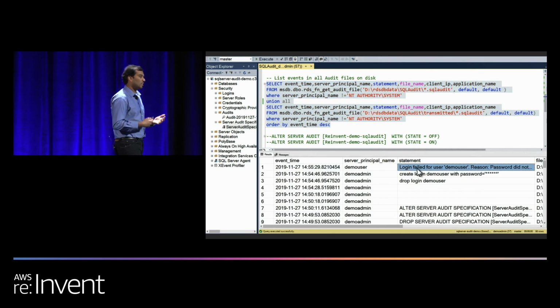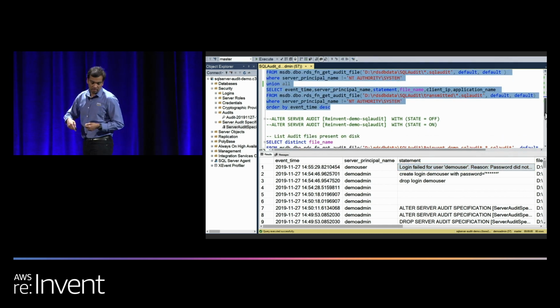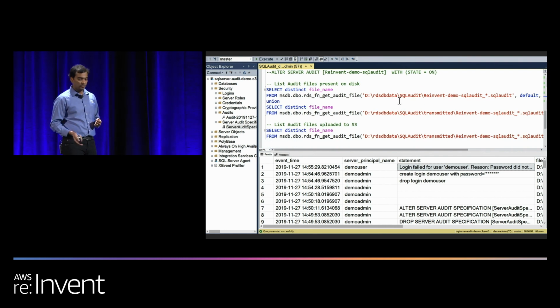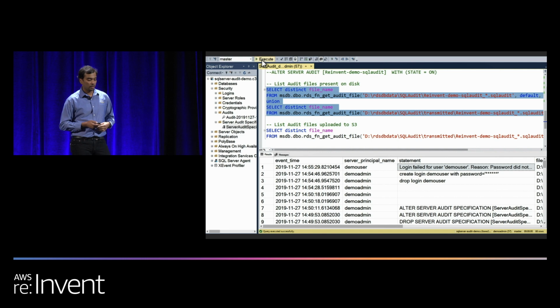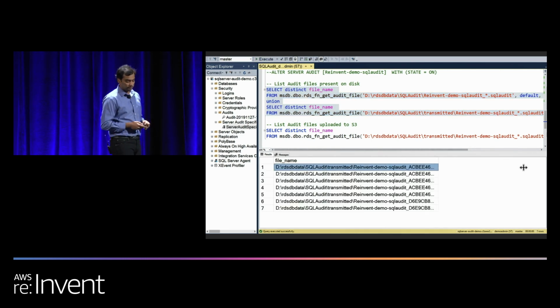So this is how you would set up a simple audit and retrieve information from SQL Server from the files on the RDS instance. There are some more queries I've listed here. These also are in the deck. The first query is to just list the audit files present on disk, and the second query is to see which files are yet to be uploaded to S3.